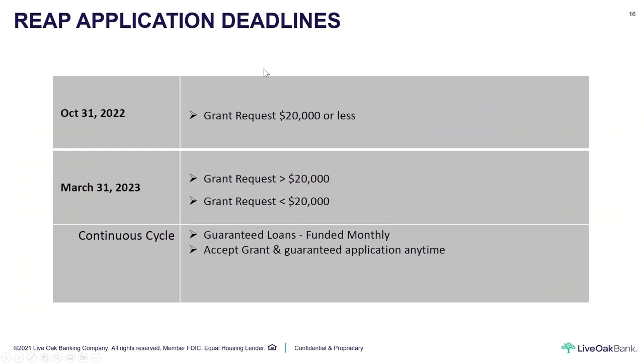So there are application deadlines for these grants. There's no application deadline for the guaranteed loans, but for grants, if the grant request is $20,000 or less, the application deadline is October 31st of 2023. This has 2022, so that was the last application deadline. And if your grant request is over $20,000, the application deadline is March 31st of each year.